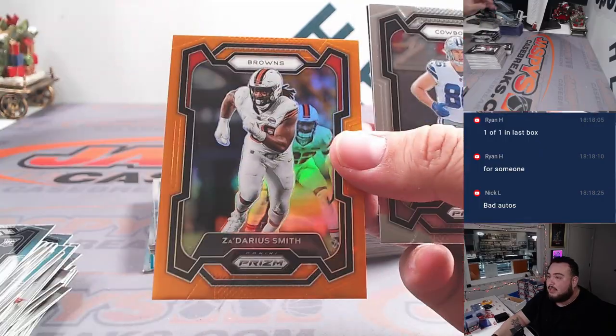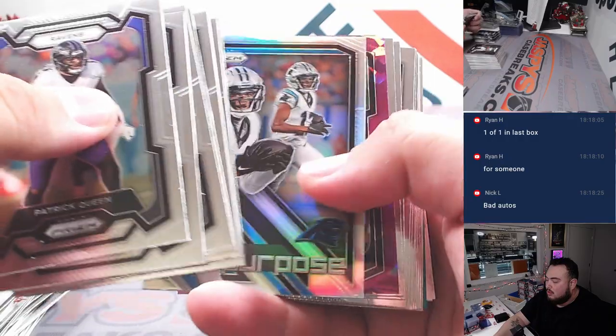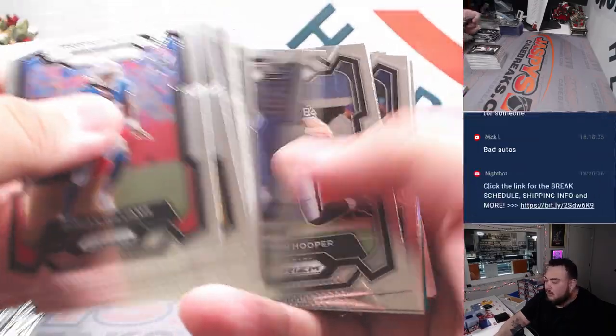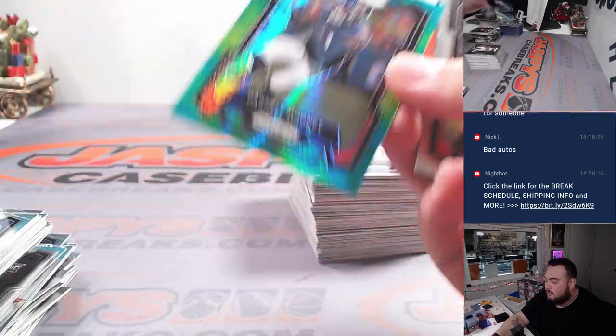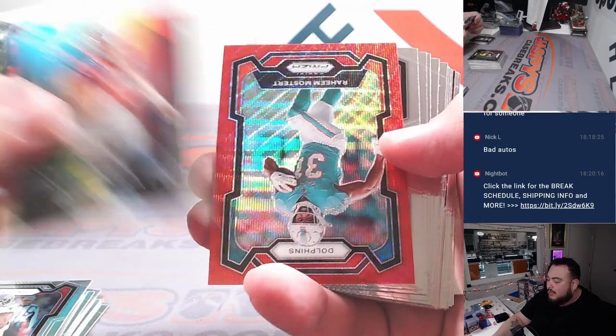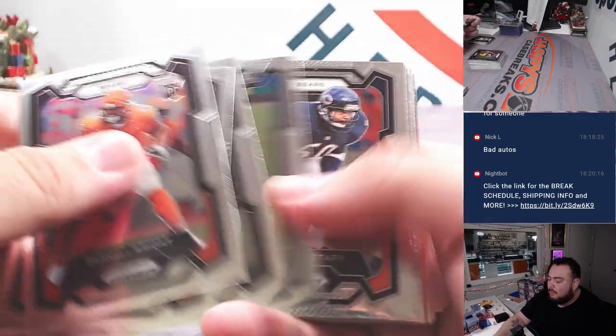Pickens. Or sorry, not Pickens. This is George Karloftis. CJ Stroud. Za'Darius Smith. Derek Hall for the Seahawks. 225. We got Darnell Mooney. CJ Stroud Prismatic and Raheem Mostert. Portals, Silver, Bijan Robinson, and a Dalvin Cook for the Jets.